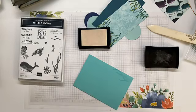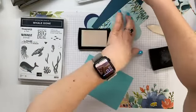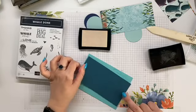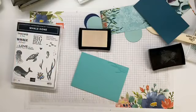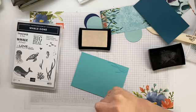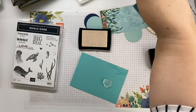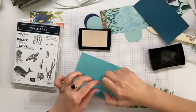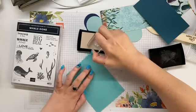Now I'm only going to put one because width-wise we don't have that much to work with. So you can see it, but it's not hugely in frame. So our little coral, and as this dries, thank you Debbie, I'm glad you like the colours. Now as this Versamark dries, it actually gets darker.